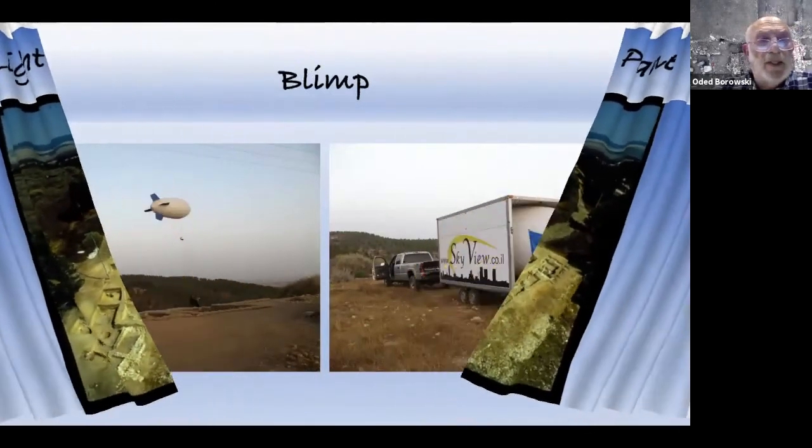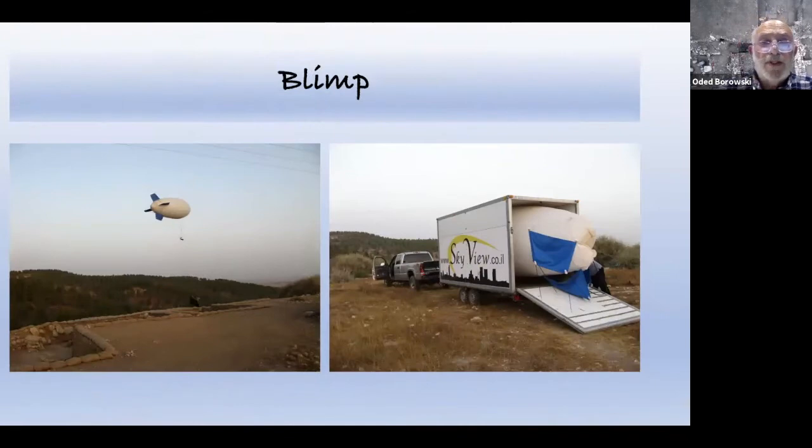Then 2 enterprising Israelis decided to start a business of taking archaeological aerial pictures with a blimp. And for a couple of years, they had the monopoly of taking pictures of, I guess, every excavation in Israel.